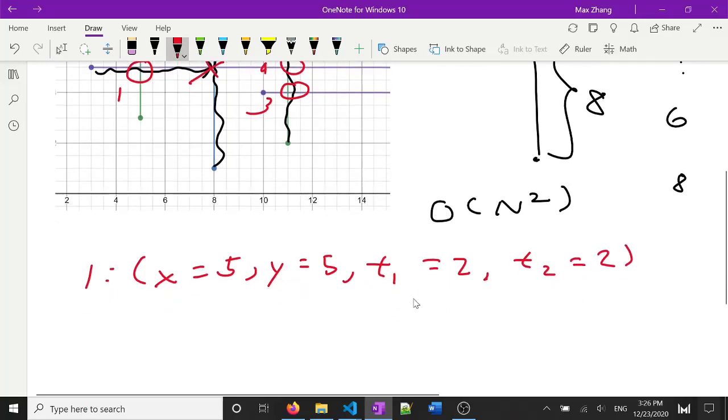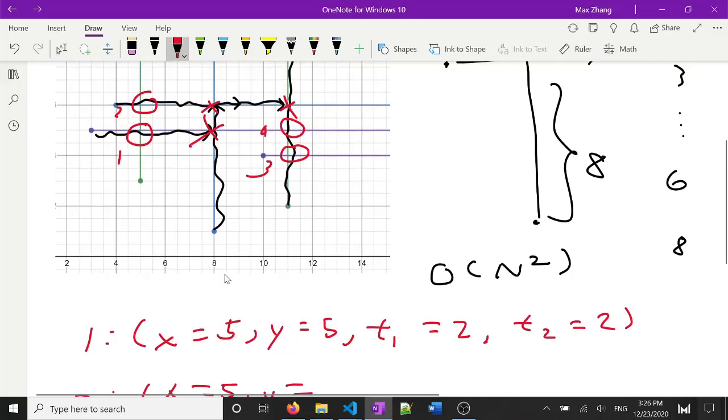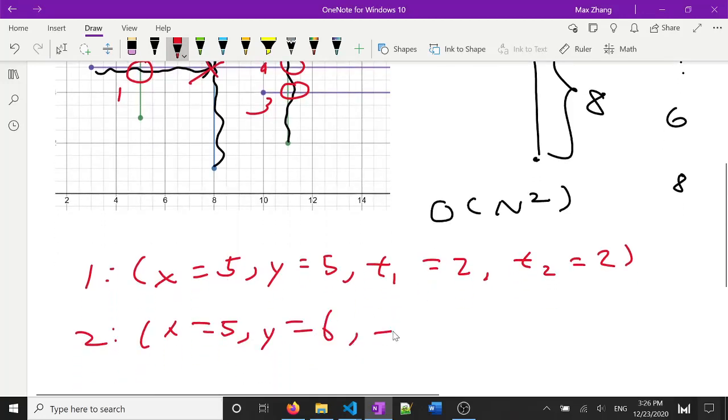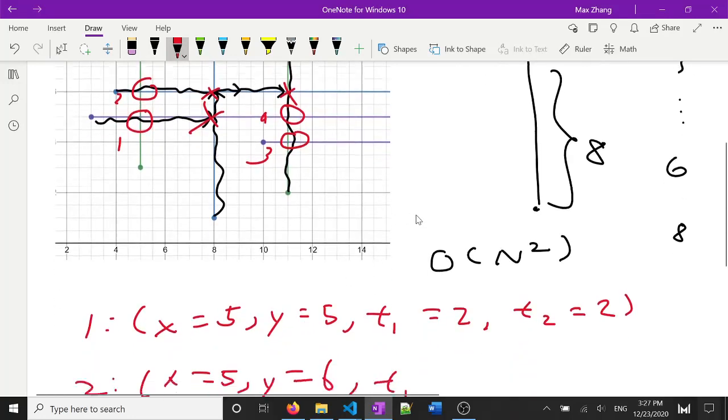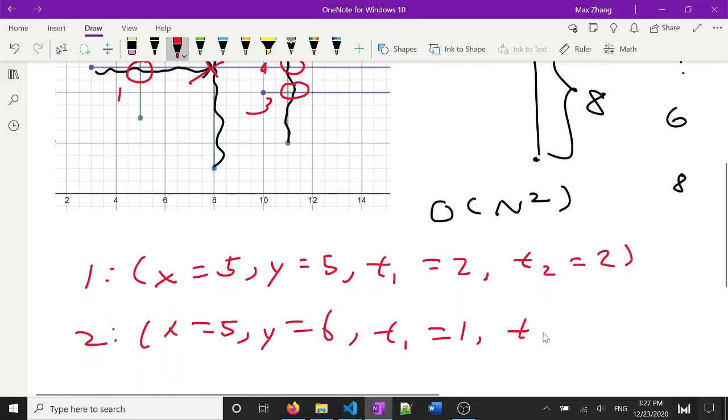And by the way, if this problem specifies that if the two cows reach the same point at the same time, then neither of them get blocked. They both keep going. The second point is x equal to 5, y equal to 6, right? Yes, 6. The first cow, and when I say first cow, I mean the cow that reaches there earlier, reaches there in 1 time. The second cow takes 3 times to get there.